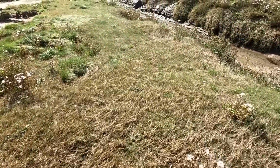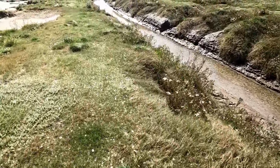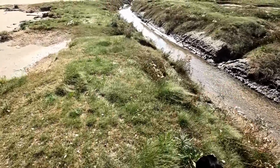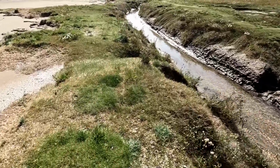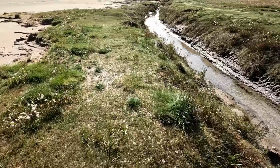One thing I'm a little surprised not to find here so far is marsh samphire. Haven't seen any marsh samphire at all, or actually sea purslane either, so it's obviously not that kind of salt marsh. Perhaps a little bit too free draining when the tide's out.